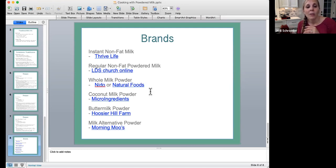And then buttermilk powder, Hoosier Hill Farm is a brand I saw for that. I've seen some other ones. And then for the instant non-fat milk, I have tried a lot of these, cooked with a lot of these. And Thrive is really the best one that I have found. I really did like their non-fat powdered milk, their non-instant one as well, but they don't make that anymore, unfortunately.